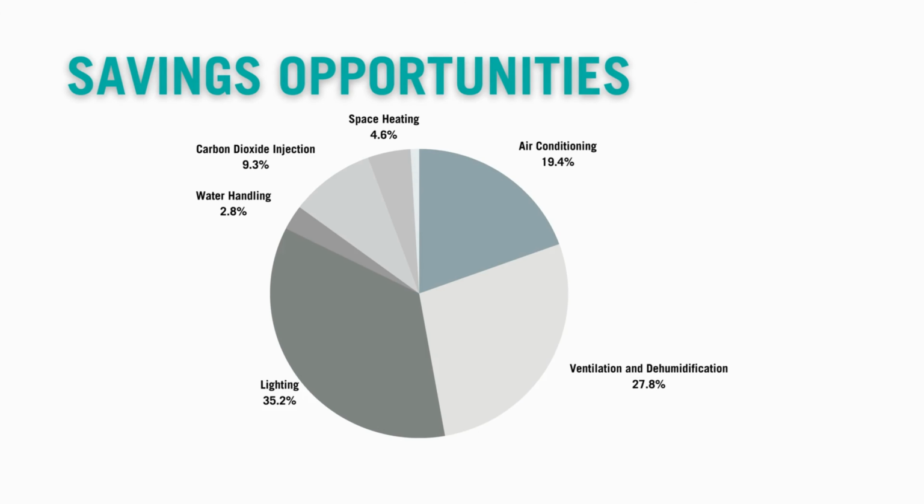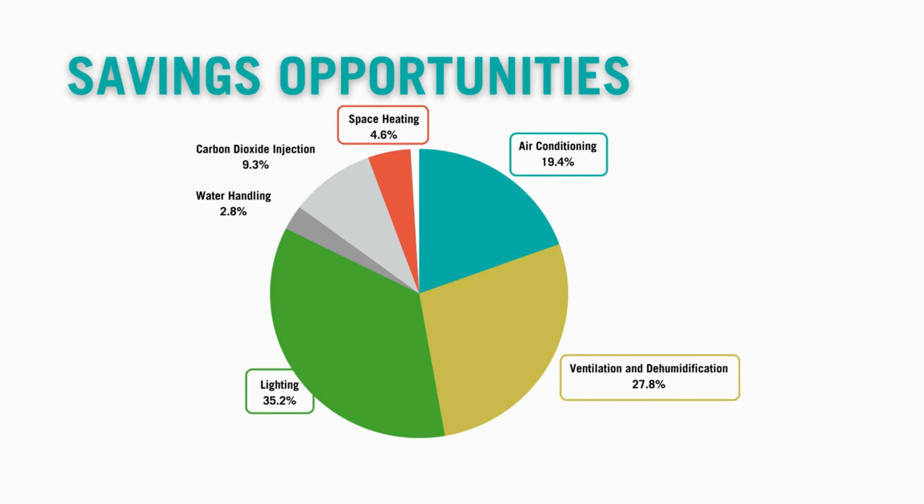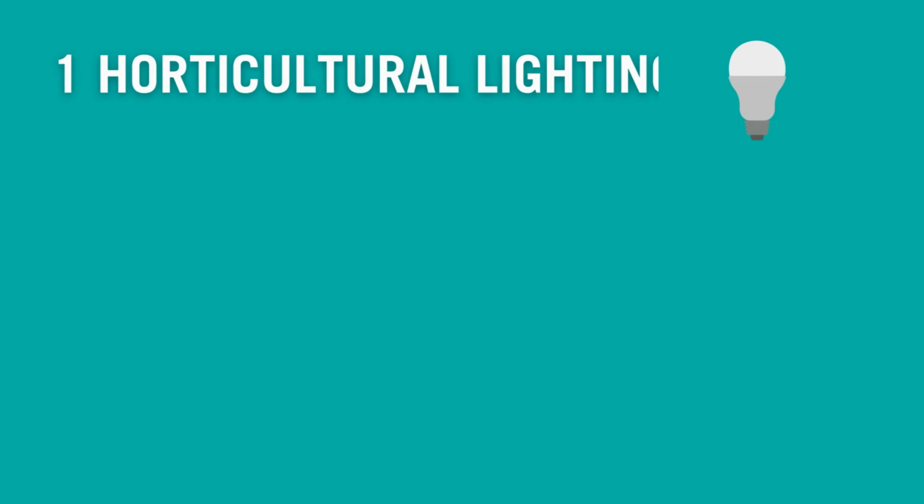Of those systems, the greatest opportunity to save energy starts with the most energy-intensive systems, which are horticultural lighting, heating, cooling, and air conditioning, or HVAC, and dehumidification. These three systems make up about 90% of your entire energy use. Let's begin with horticultural lighting.